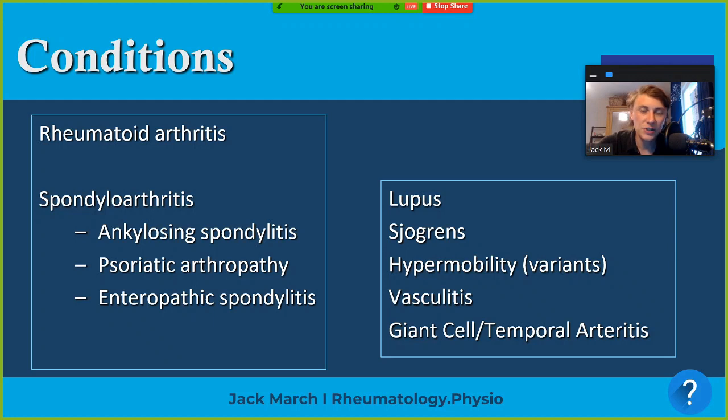The difference between rheumatoid arthritis and the spondyloarthritis conditions is that rheumatoid arthritis is primarily what we call a synovitic condition. The inflammatory system affects the synovium of the joints, and spondyloarthritis is enthesitic, so it will primarily affect the enthesis of ligaments and tendons. As they blend to bone, that's where the inflammatory reaction is going to occur.